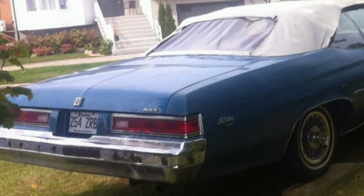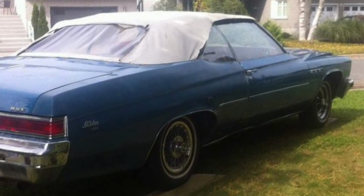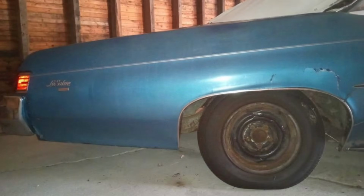The interior features nearly perfect white leather seats and a well-maintained dashboard, though it needs new carpet and further floor repairs. Some body repairs are required on the lower parts and rear wing contours, as well as door and rear window rubber due to winter damage. The car is equipped with comfort features such as electric windows, tilt steering, AM/FM cassette radio, electric trunk, and 4 Buick rally wheels.